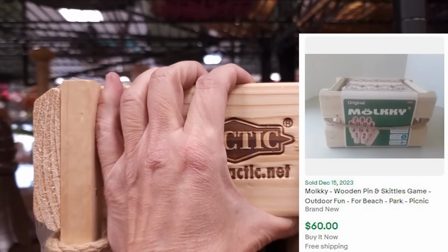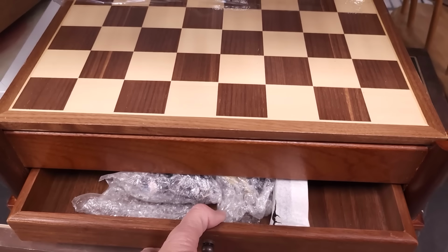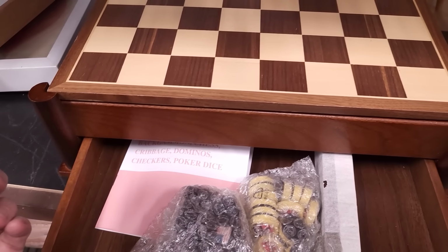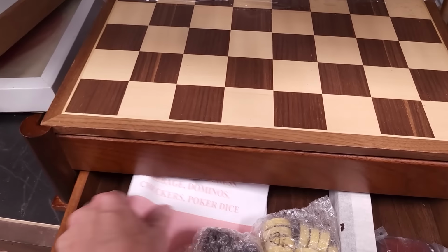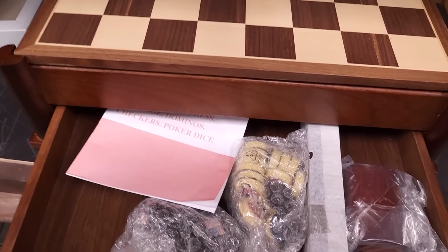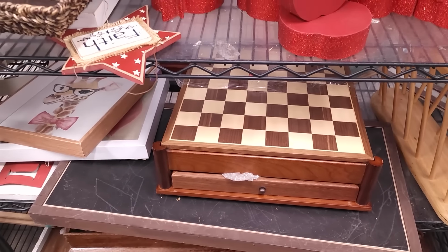I'll stick to my cornhole. Oh my, we have a large chess set. Oh, this is one of those... somebody's got something very loud going on the shelf. Backgammon, chess, cribbage, dominoes, checkers, poker, dice. That's cool. Not exactly what I thought it was, though.